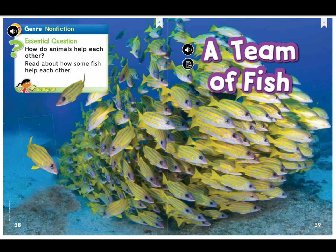Today in this story, our essential question is going to be, how do animals help each other? We have been learning a lot about animals through your informational writing. We've been learning about hippos and praying mantises and wolves and seahorses. Also, in science, we've been learning about how animals can camouflage.